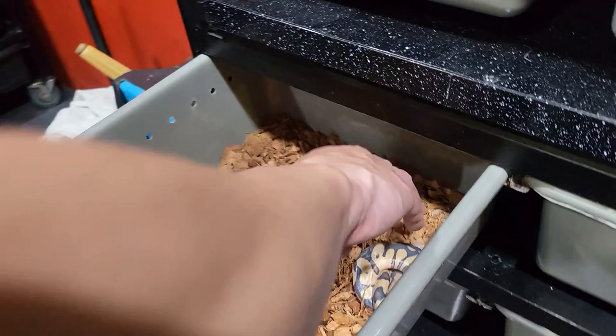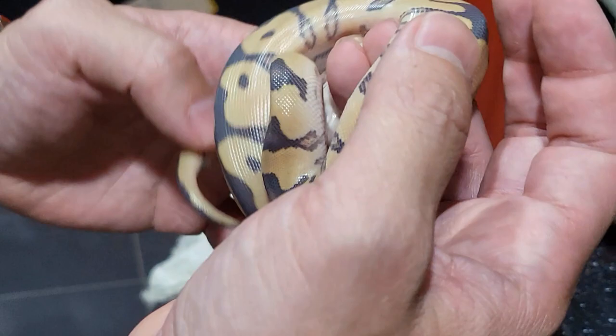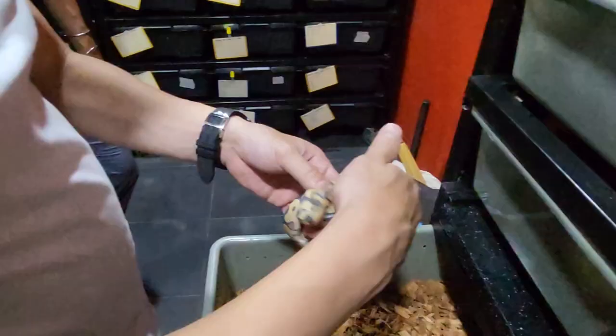So, I have some hatches over here. These are ball pythons. Kakaan lang. This is the snake that I said, tumama tayo ng jackpot. Oh, this is an orange siya, dream, no? Yellow belly, desert ghost clown, 50% het for pied.